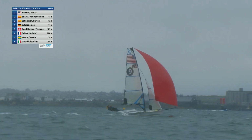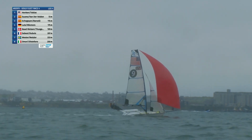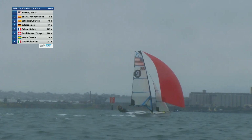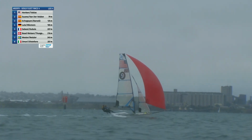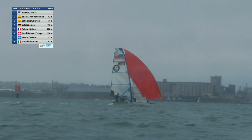It's pretty close though, 67 metres between 1st and 2nd place. As we said, that double tack did close the gap against 2nd and 3rd place to USA 9, who are out in the lead. Yeah, I think USA 9, they're very close to going straight through.